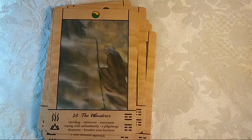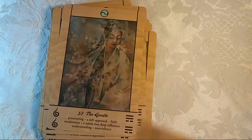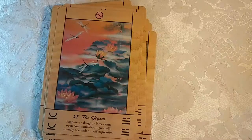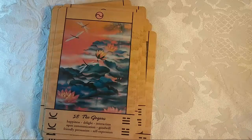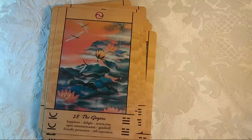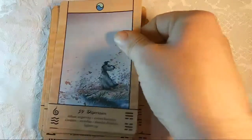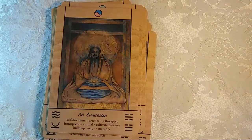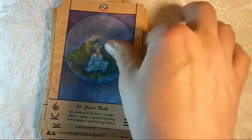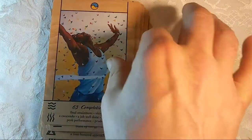Nice modern take on a Chinese wandering sage. I imagine people out there that have this deck and work with Kuan Yin find this deck very useful. Seems like her vibe. She's a beautiful spirit. Alrighty. Oh, it's a very beautiful deck. This picture is a little too Western. I think that's kind of out of place.